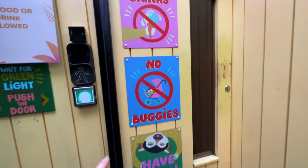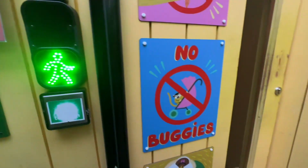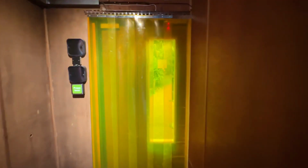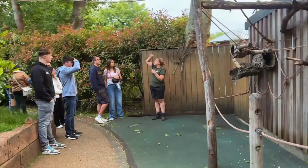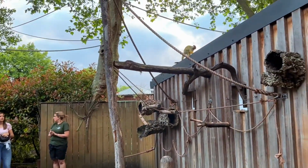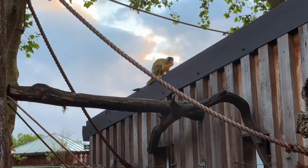So next we're at Monkey Valley, and this was another one of my favourites that I saw as well. It's full of colobus monkeys, and again you can walk with the monkeys, so there's no fence between you and them. And these little guys were absolutely adorable. I was hoping one of them would just jump and run onto my shoulder, but it didn't.